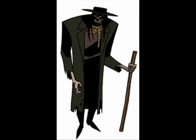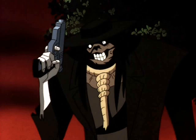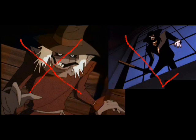Even though the spin-off version deviated from the comic book quite a bit, I think it was a turn for the better, and they made him scarier, and that's the point. So, in this one, the spin-off wins.